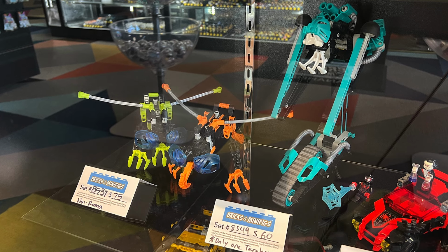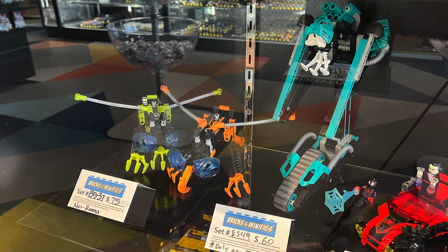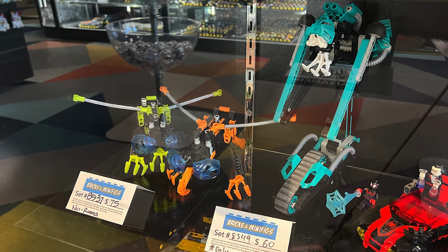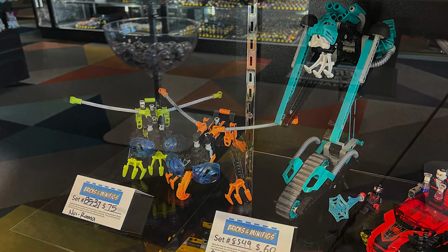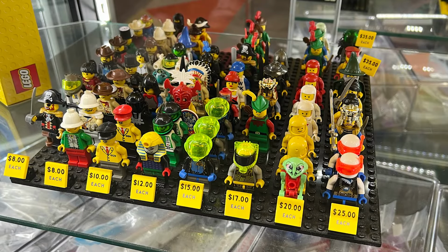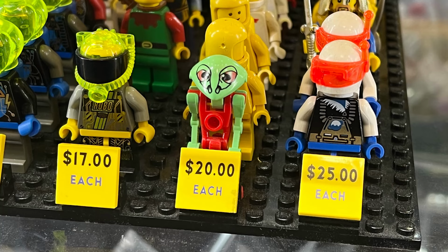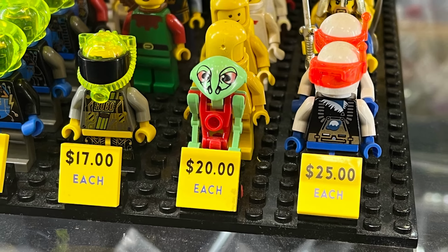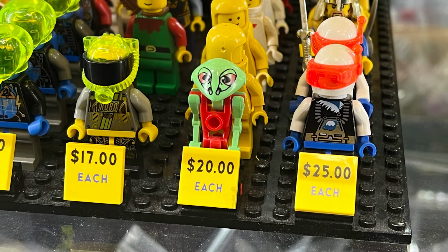So look, not the best prices for Bionicle sets, but it's still amazing to see really old Bionicle sets from the very first wave for sale in 2024. That in itself is pretty crazy. Now, nearby there was a lovely selection of classic minifigures from non-licensed IPs. I mean, look at this old minty green color on this Life on Mars alien. And then a translucent helmet just next door, so pretty.